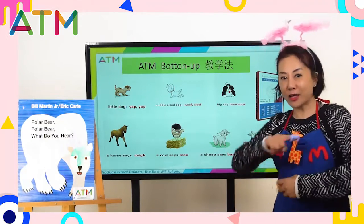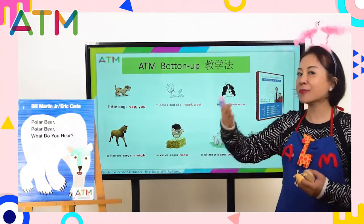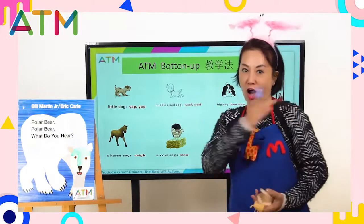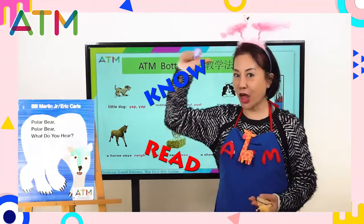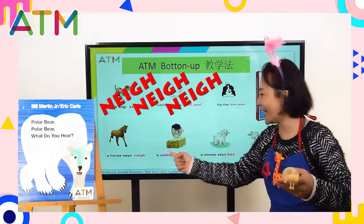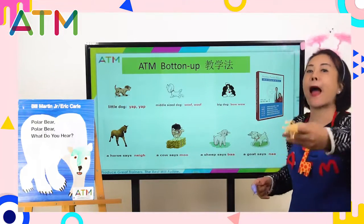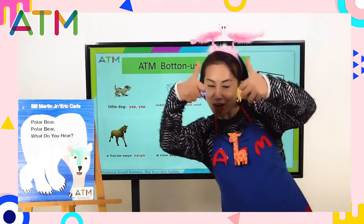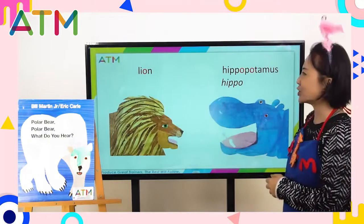Very good. Let's do it one more time, okay? So this time, let's try to say it all together. Are you ready? Yes, I'm ready. Ready, set, learn. Go! A horse says, neigh, neigh, neigh. A cow says, moo, moo, moo. A sheep says, a goat says, very good. Good job. Okay, I know you can do it.